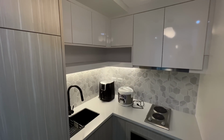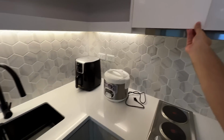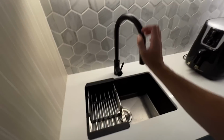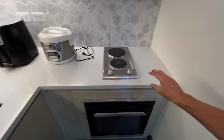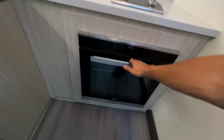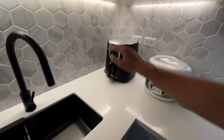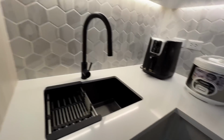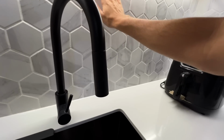This is the kitchen. It's got this high gloss white finish, very beautiful, with a black faucet and a sink, and the countertop is also in this high gloss white color, with an oven from Beko, and a stove, a rice maker, and an air fryer. And I really like what they've done with these sort of honeycomb tiles. Yes, these are tiles here.